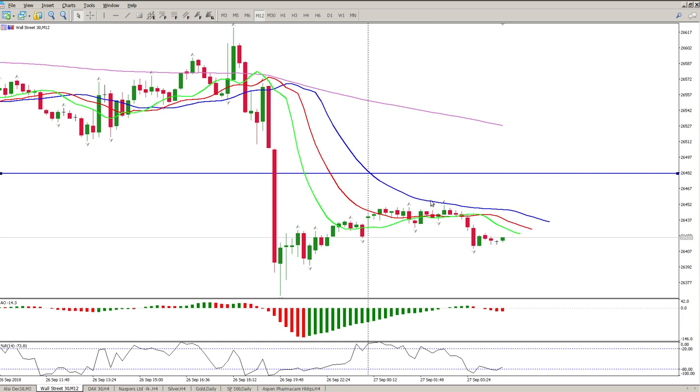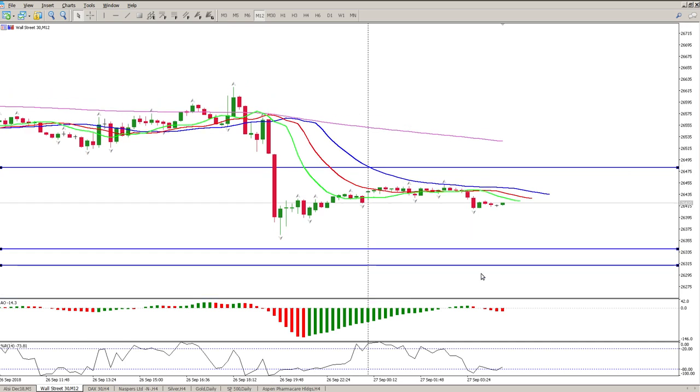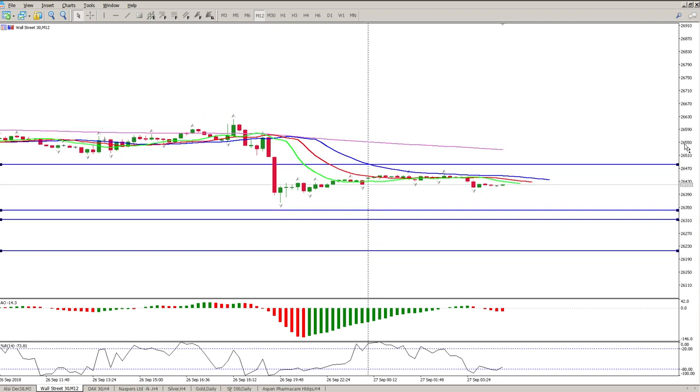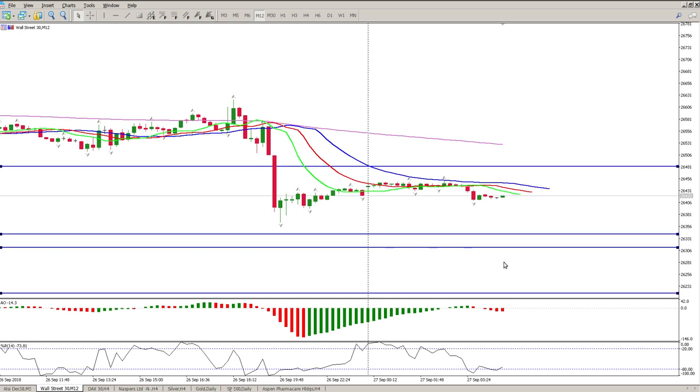Okay, so in other words, what I'm looking for in the 12 minutes is some decent signals, but I want them on a level. And at this stage, they're not at a level, so it's not going to work for me. So anything on 26,340, 26,300, or 26,200. So anything in this area, I will be long. Okay. That's kind of what I'm waiting for. So in other words, I'm not trading this thing short at the moment. I'll wait for it to settle down and get me an entry.